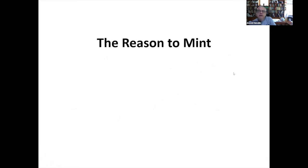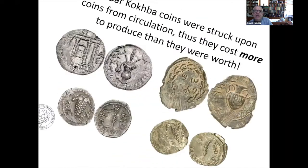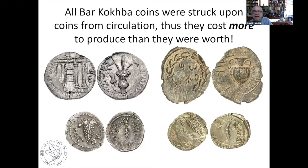So the first question when we take a big picture look at the Bar Kokhba coins is, why did they mint? Well, this somehow got out of place, but I wanted to show you that all Bar Kokhba coins were struck on coins from circulation, right? And because they were struck from coins already in circulation, they're a little bit unusual because they cost more to produce than they're worth. Why is that?